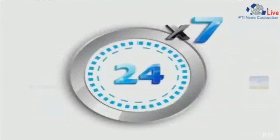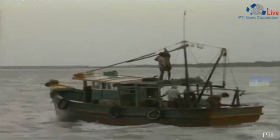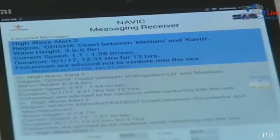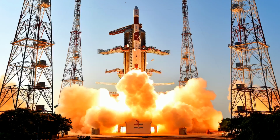24/7 services under all weather conditions. The Navik has immense use for fishermen going to sea. It helps them to reach the high-yielding locations, alerts them about bad weather and international water boundaries. Apart from fishermen, Navik helps the merchant ships to reach their destination on ocean routes, and aids them in search and rescue in disastrous situations.